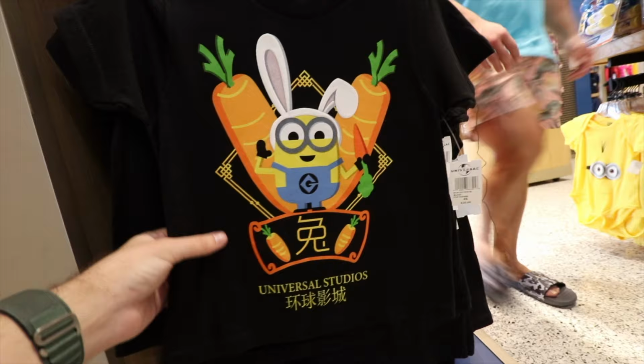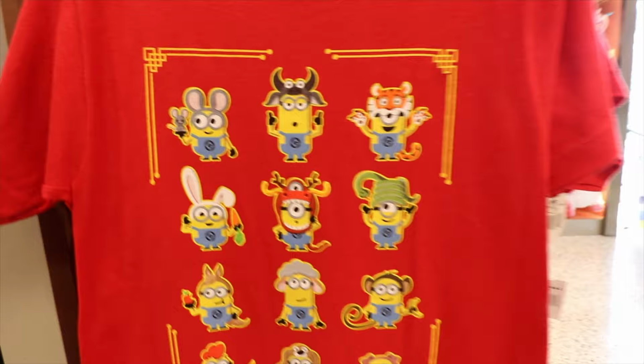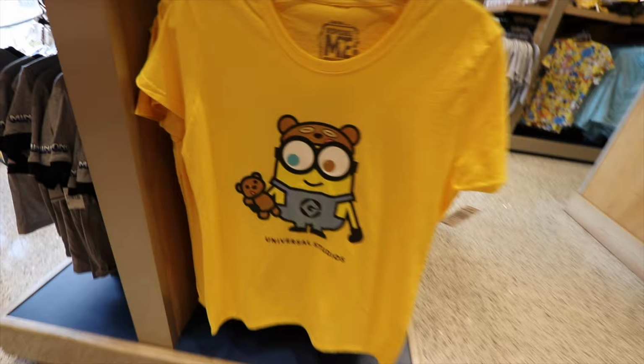And for $33, they have this tank top with that same design. Then for $25, they had this red shirt, again, for Lunar New Year. So it's kind of each one of the Minions. Every year is like a different animal. So here's all the Minions dressed up as the different animals. And for $13, they have a little journal with that same design. $35, they have this new glitter t-shirt.